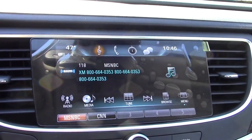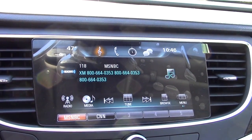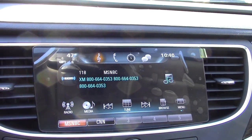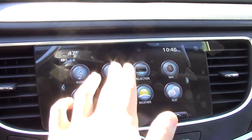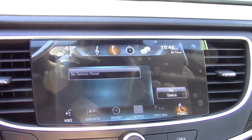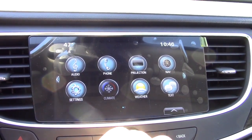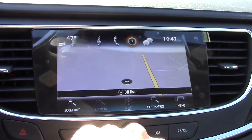So this is your audio screen right here. You have all your presets down here. You even have your tune, your radio, and always up here you'll have some shortcuts so you don't have to keep going back to the home screen. So up here you have your phone screen. Once you pair a device, all your contacts will come up here and you can start making calls. Projection is for Apple CarPlay as well as Android Auto. Now here's your navigation screen.